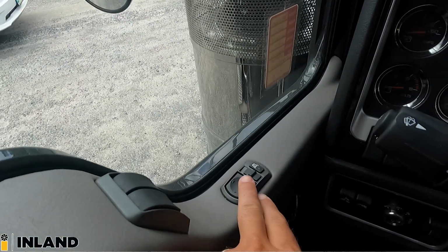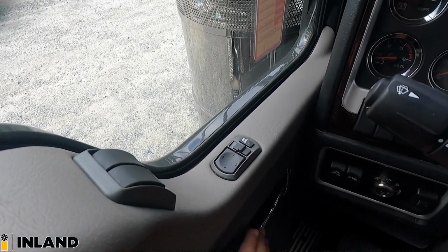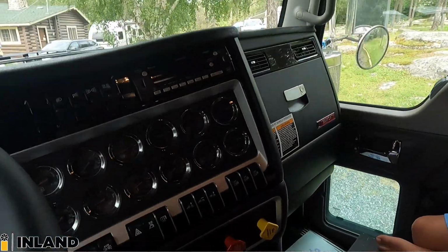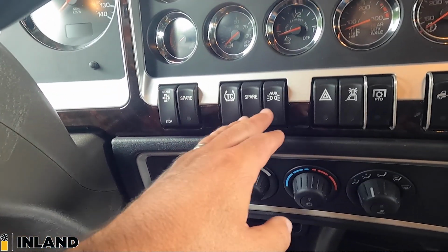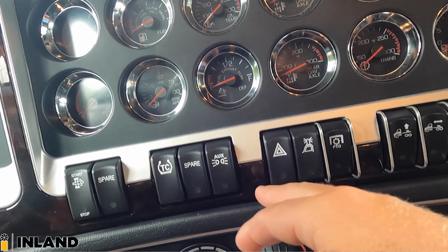As far as over here, we have the mirror controls, the window lift controls, and then the power door lock mechanism right below with the handle right there. Now on this side here, we have your DPF regen, spare switch, air traction control, auxiliary light switch for like air cleaner lights, cab panel lights.